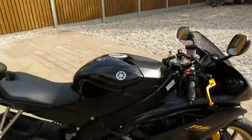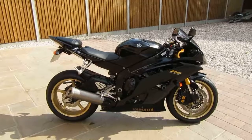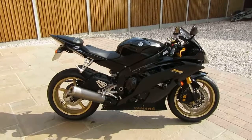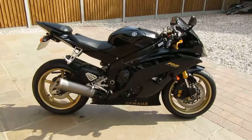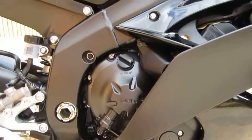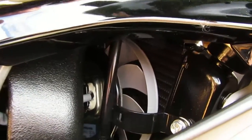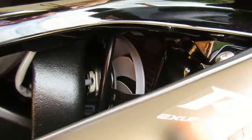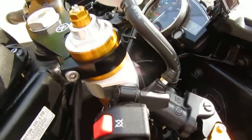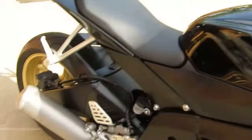But for those of you that have ridden a bike like an R6 and used all the revs, it really is spine tingling. By the time you hit the rev limiter in second or third gear on one of these, it really does send a shiver down your spine. It's incredible. The noise is absolutely fantastic. Give that exhaust just a quick blip of the throttle.